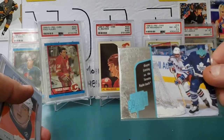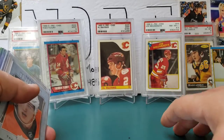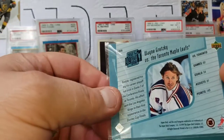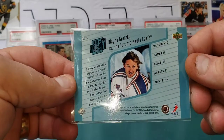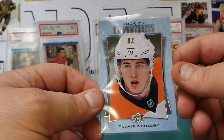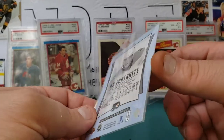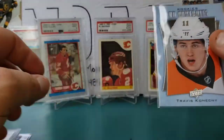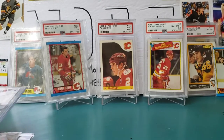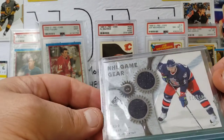Then we've got a Year of the Great One, Wayne Gretzky. Oops. Year of the Great One, Wayne Gretzky here. So I'll let you guys take a peek at that. Next up was a rookie portraits of Travis Konecny. It's funny because I think I sent him as an extra a Konecny jersey, local heroes or whatever, and then a Bill Barber high gloss out of 25. So I don't have quite as many cards as he has in the collection. So, but that's really cool too.